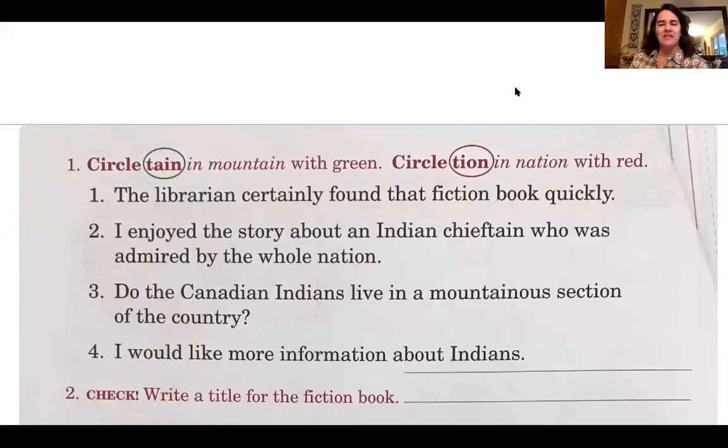Alrighty, friends, so your paper looks like this. Remember I said circle the tin and mountain with green and the shun and nation with red. If you don't have colors, you can just use your normal pencil, but I will be looking that you circled those special sounds. So the first sentence we'll do together. The librarian certainly found that fiction book quickly. What words would we circle there? Remember, I'm looking for the special sounds. Very good. The T-A-I-N in certainly. And the shun in fiction.